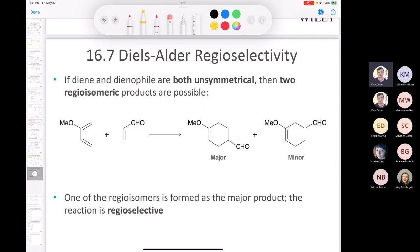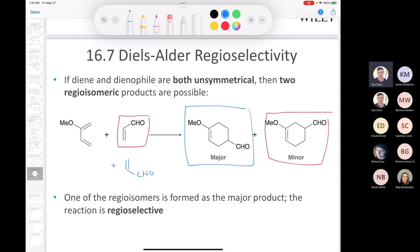If you have the aldehyde in this orientation, it would make this product. However, if you had the aldehyde in this orientation and you did the Diels Alder like this, you'd end up with this product. So why is the one in the blue box the major product? And hopefully you remember what regioselectivity is. It means that you end up with a mixture, but the reaction is selective for one over the other. You end up with a major product.